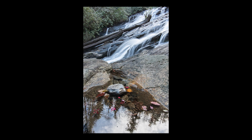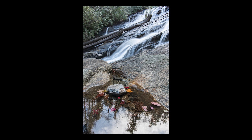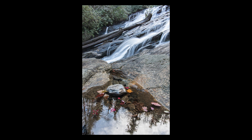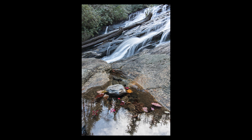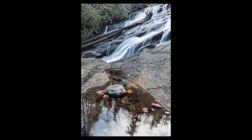This first photo is a waterfall image by Mark Whitney, and he took this in the southern Appalachian Mountains, which is not too far away from where he lives. And I think this is a nice photo. Mark, I do like the fact that you included a bit of reflection in the foreground leading to the waterfall, but I think you need to do a little bit more to bring this one home.